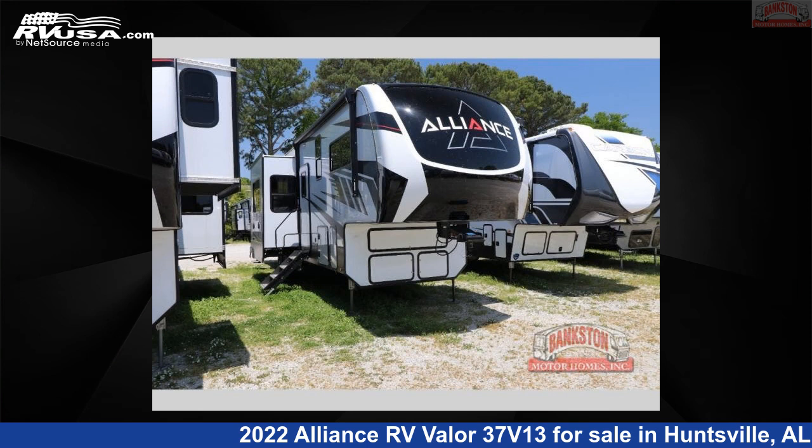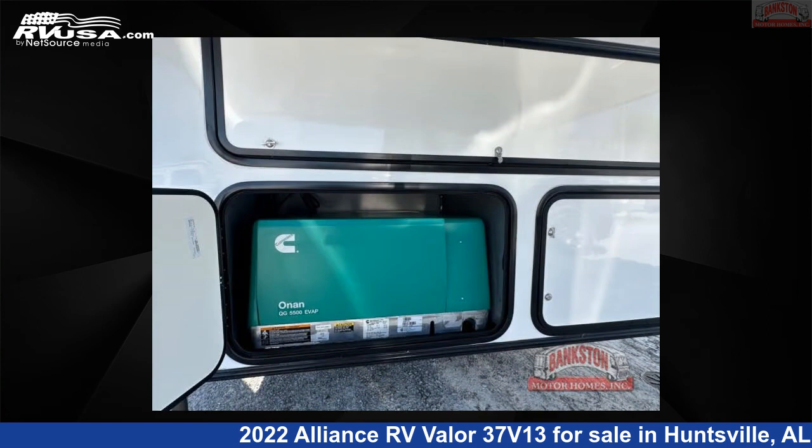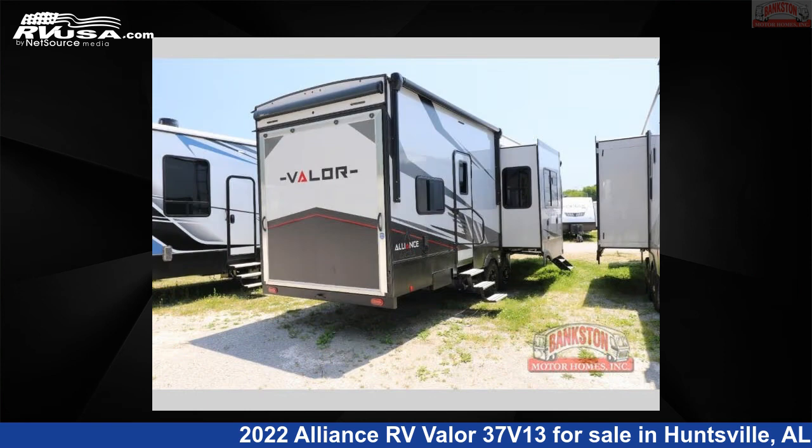This 2022 Alliance RV Valor 37V13 is a toy hauler RV. It is located in Huntsville, Alabama 35816 and is offered for sale by Bankston Motorhomes of Huntsville.